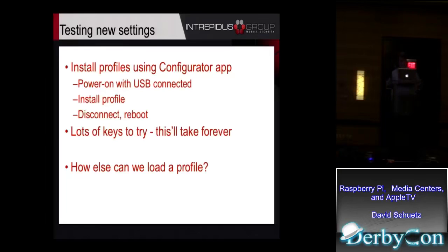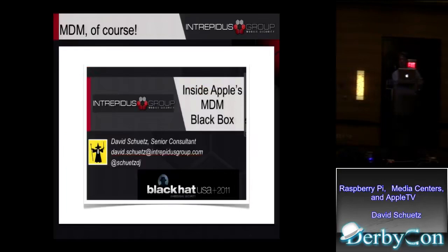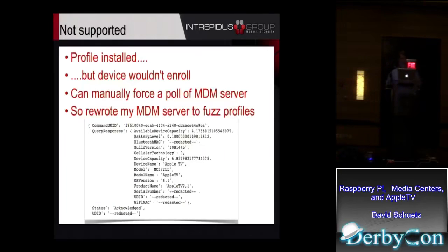What else can we do with this? Well, as I mentioned, I know a little bit about MDM. So let's do that. Perfect. We can do that. No, you can't. Well, you can under iOS 7, but I haven't looked at that yet. But under iOS 6, Apple TV version 5.2, 5.3, I could install the profile. It would recognize it and say it's there, but it wouldn't then go on to the server and say, okay, I want to enroll. It would never actually make the step to go from the device back to the MDM server and join the MDM.